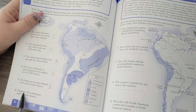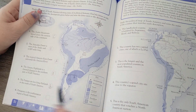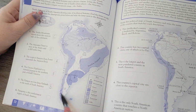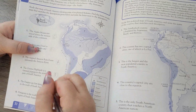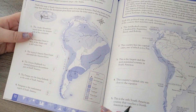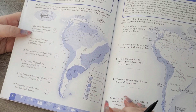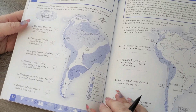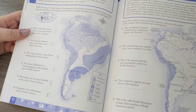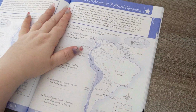Our last one says Patagonia is the southernmost region of South America. And you've got it. It is down here. Patagonia is very sparsely populated. Very rocky, full of rivers and all kinds of beautiful scenery, lots of snow and animals and lots of windswept areas. It's very beautiful. Patagonia. That's right, Patagonia.